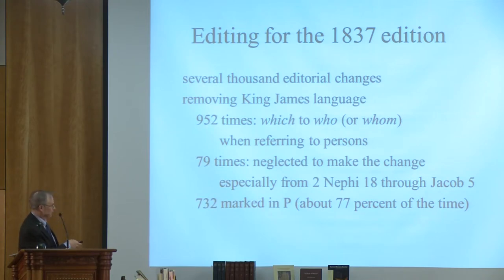But when he got to 2 Nephi 18, he stopped doing it for a while. It's probably because he was in the Isaiah portions, and Isaiah is King James, so he was more willing to accept it. And as soon as he got through 2 Nephi 24, he's into 25, he kept the "which"es all the way to Jacob 5, didn't change any of them except a couple that were brought out quite clearly that he ought to. So you end up with a mix. His editing is not consistent.